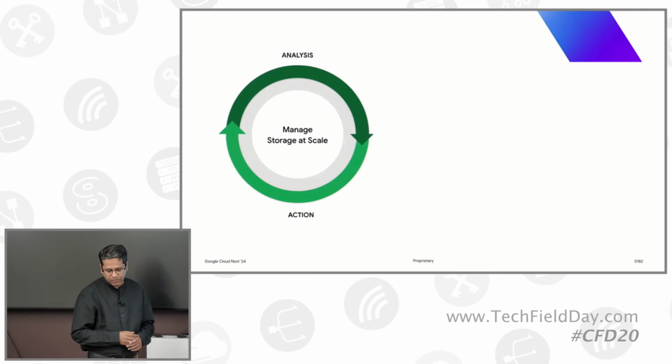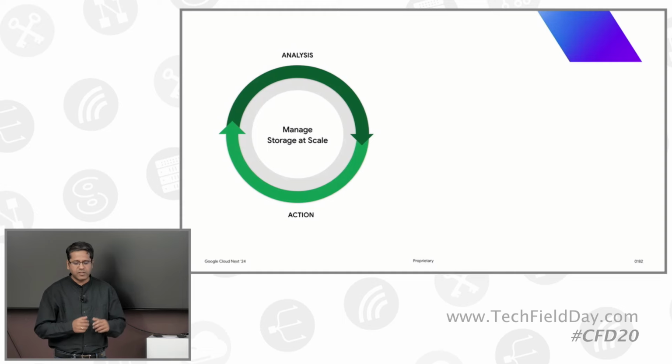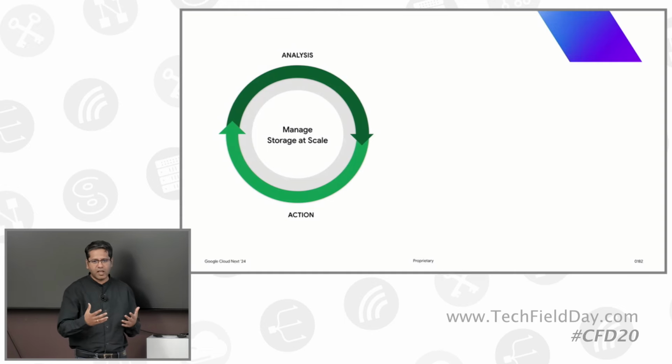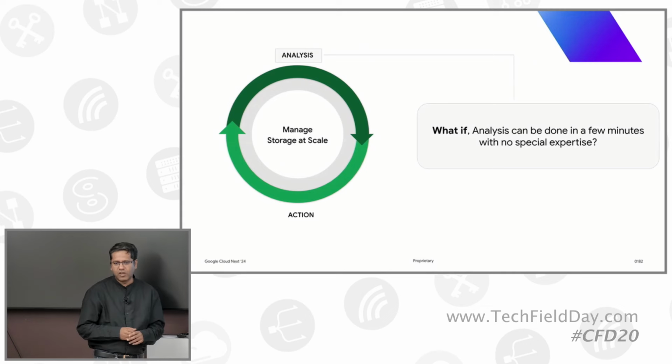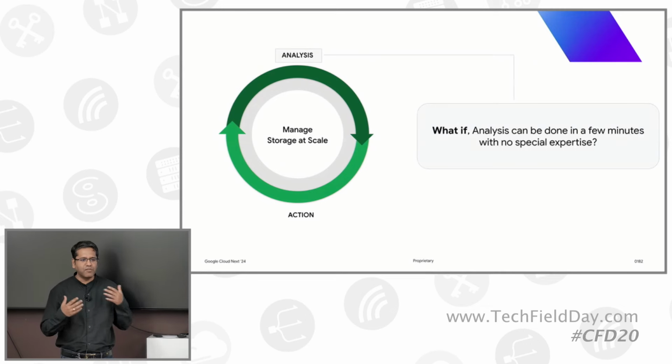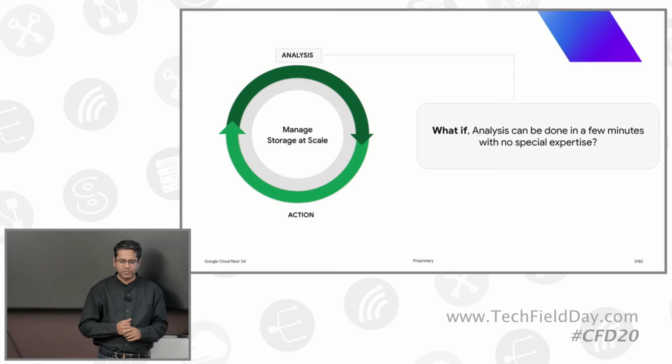In Cloud Storage, we have a portfolio of features to help customers manage at scale, arranged in two categories: how do you analyze your storage state, and then, of course, take actions once you know what you want to do. What I want to show today is how we can help customers do analysis very quickly without any special expertise. Again, keep in mind it's at the scale of millions, billions of objects, which is very common for many of our customers.